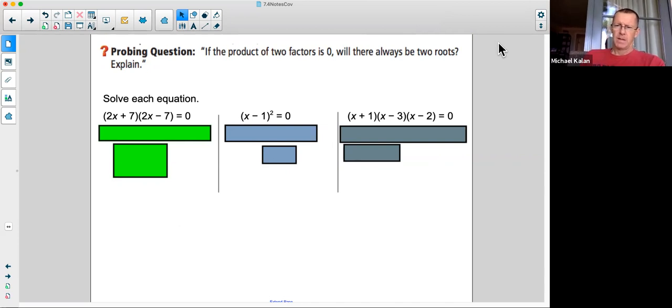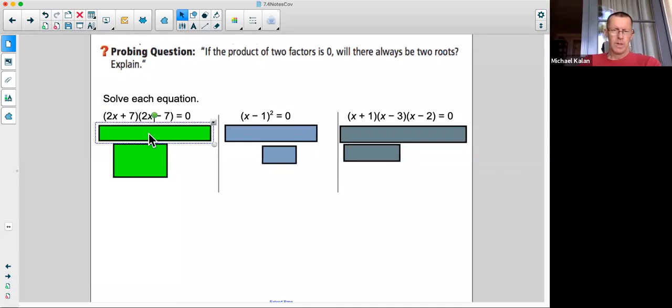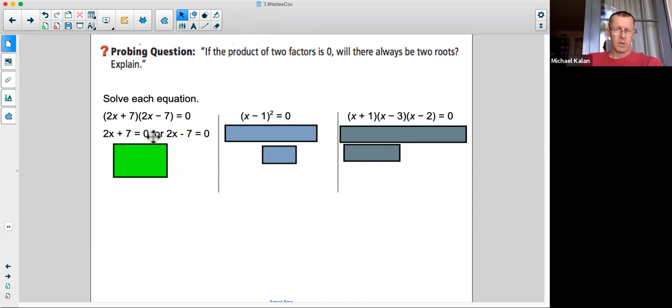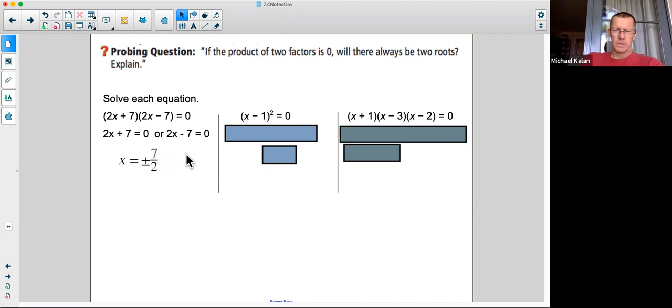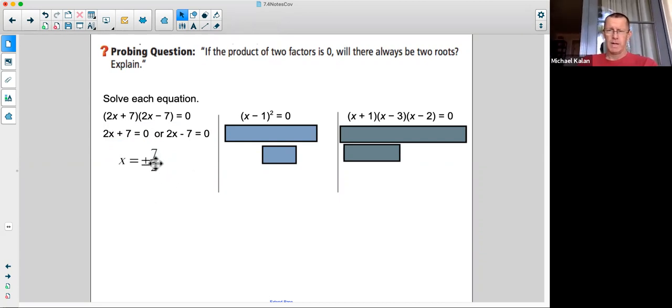Think about that. And the answer is, well, let's go through this and see. Okay, so here's one already factored for us. Set each one equal to 0, right? Here it takes 2 steps to basically solve these, right? We need to subtract 7, divide by 2. And if I do that, I get negative 7 halves. And here I would add 7, divide by 2. So our two answers are negative 7 over 2, positive 7 over 2. Best way to write it, plus or minus 7 over 2. Okay, two solutions, right? Okay, so two roots.